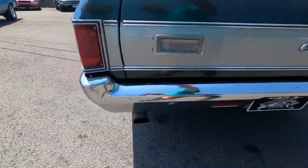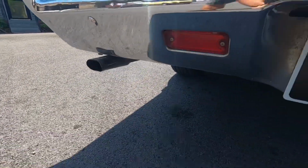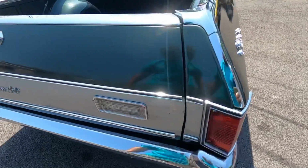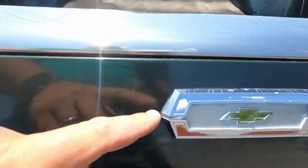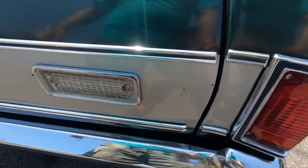Spot in the back here. Coming around the back bumper. It's in good shape. It does have some marks back here. Got some rust popping up there on the chrome. Dual exhaust out the back. A little rust in the corner here. A little bit of pitting there on your chrome. Ding here. Little spot. Also there.